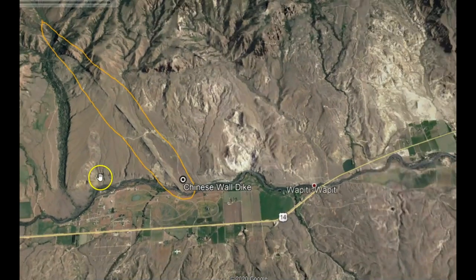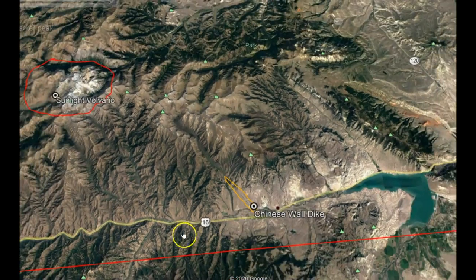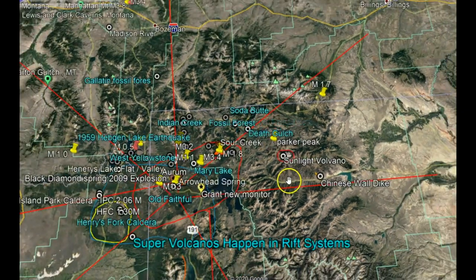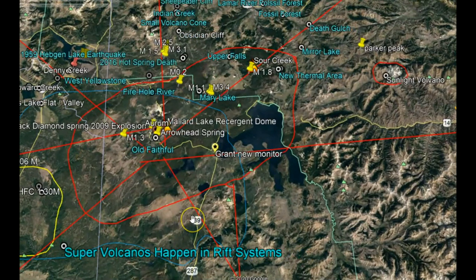All this geologic evidence is still there to witness, to look at, to view. It wasn't blown out, which made me wonder, because a majority of this was supposedly blown out during the last volcanic eruption. It is right on the eastern edge, where luckily it wasn't blown out, and we still have this to view.